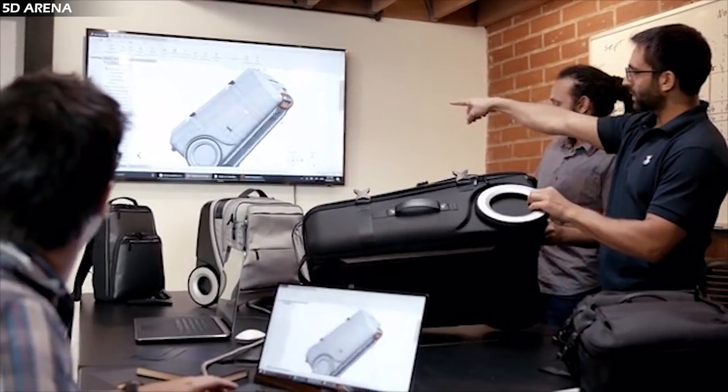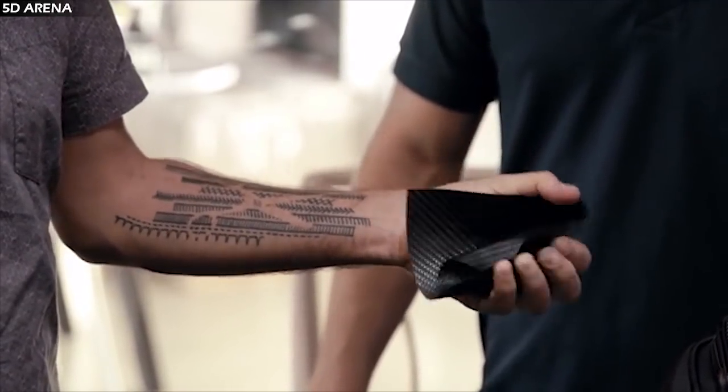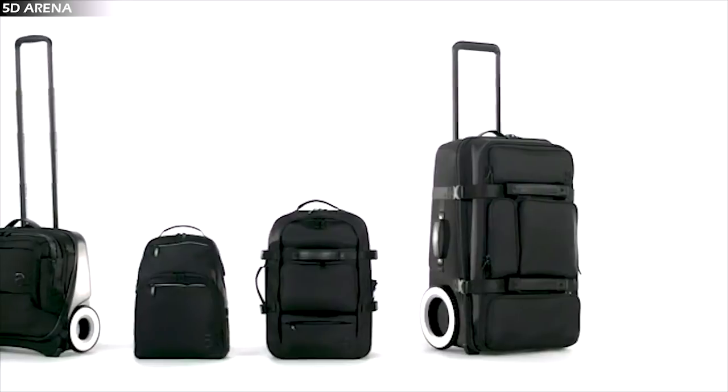To add a unique edge to the Giro family, we looked for exotic material used in the space and aviation industries. And now, we're proud to offer our line in carbon fiber finish.